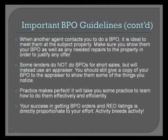And if you're looking at this directory that we have of property valuation companies here, remember this. If you want to make money and make a living or at least supplement your income doing BPOs, your success will be directly proportionate to your effort. So take the time to contact these different companies, take the time to email them, to bug them, and let them know who you are and that you're available to do property valuations for them as well. And activity breeds activity. You will see results if you get out there and try to get some results. You get what you give.